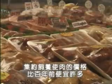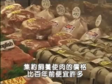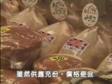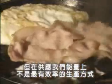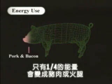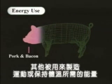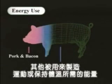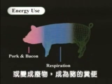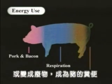With intensive farming, meat has become progressively cheaper compared to a century ago when it was seen as a luxury. But while it's plentiful and cheap today, it's not actually the most efficient way to produce the food that gives us energy to live. When a pig eats corn, only about a quarter of the energy it consumes is turned into pork or bacon. The rest is either used in respiration to generate energy for exercise and for keeping warm, or it's wasted, ending up in the pig's feces.